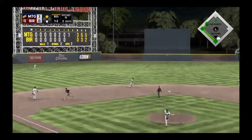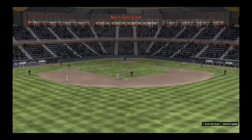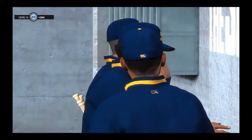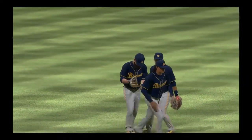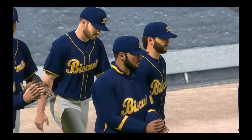Line drive to center field. Koenig is going to have room out there as he puts this away to retire the side. Well, as a former pitcher, I love these low-scoring games as opposed to those slugfests. This was like a throwback game when home runs weren't so common and pitching was really dominant. No complaints here. And tonight ends as a 3-0 shutout win.